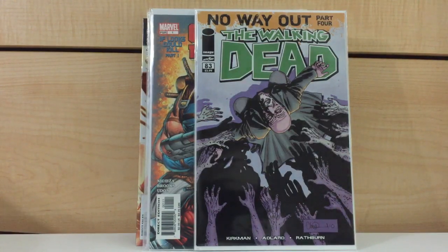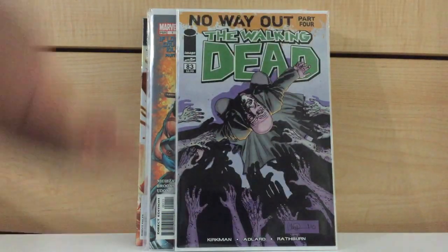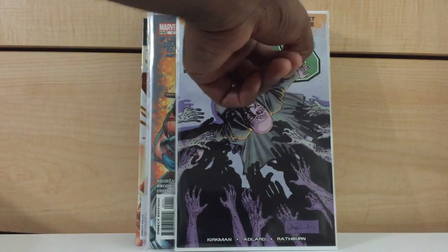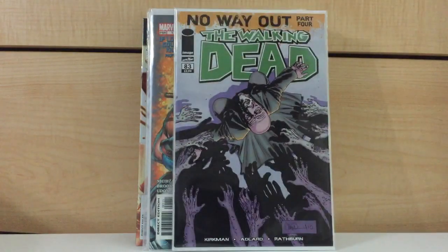So yeah, and this book got real hot. And this book was there in their back issue bin as well, just sitting there. This is the same store, and I found this for $12. So I'm cool with that.